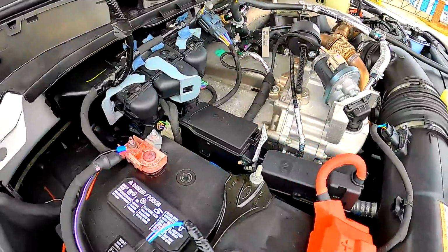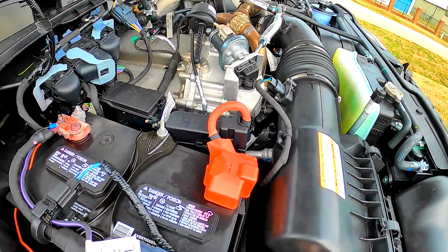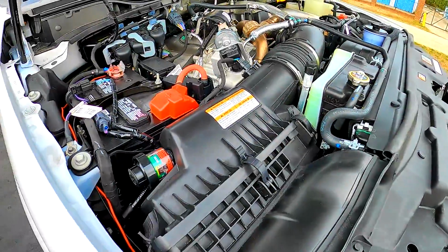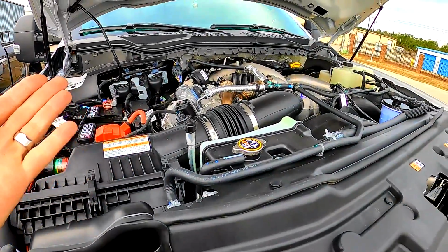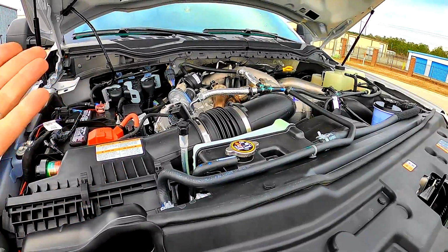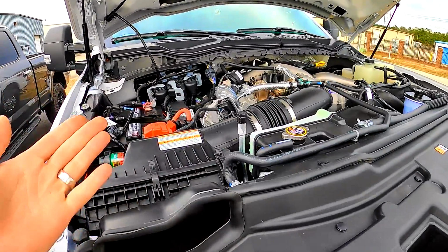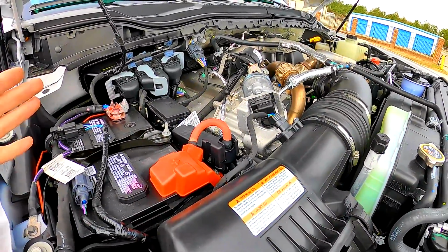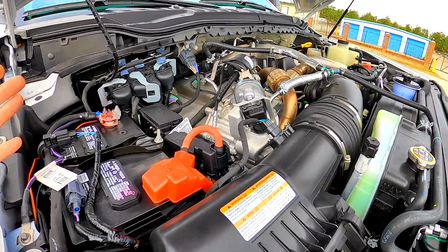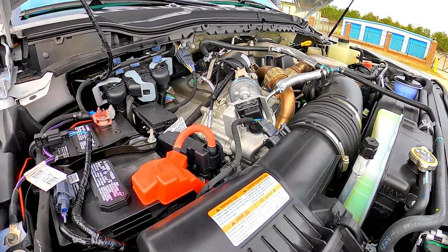But everything works well. It makes a ton of power. You can't complain about that. These things tow tremendously. I mean, I can't believe we're seeing horsepower numbers out of Super Duties that you used to have a C15 Caterpillar diesel to make. This is Peterbilt levels of power coming from a Ford truck engine, which is great.